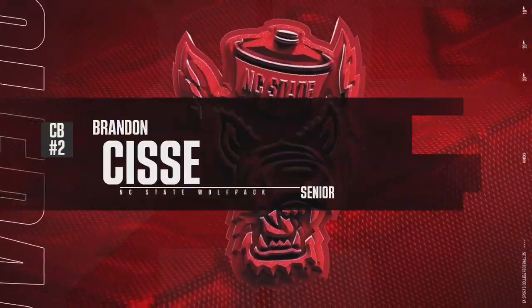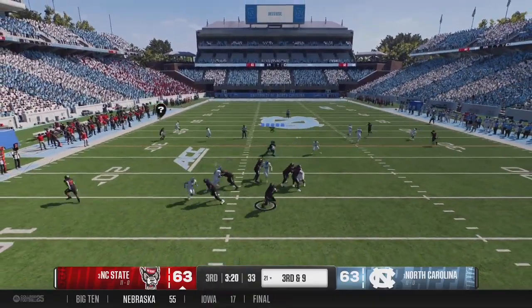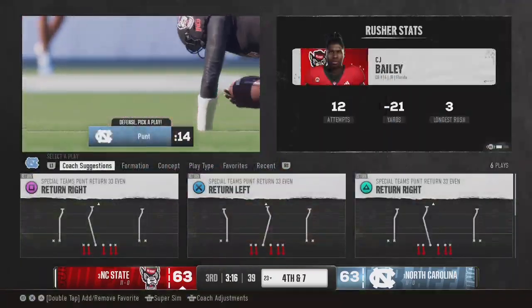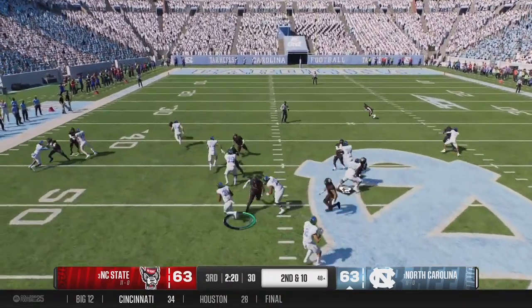Locked in on what he needs to do to be in position to play in space, still have an ability to be sound at the line of scrimmage and defend a running game. It's exactly what we saw right there. Almost has another one here. He's got to start taking better care of the football.